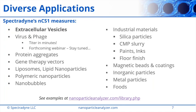Because it's a non-optical technique, it lends itself to diverse applications. Obviously, today we're talking about extracellular vesicles, but many of our users use the technology to quantify virus and phage. And in that application, the NCS1 delivers virus concentration in minutes without having to wait for biological titer that can take hours or days. And this will be a topic of an upcoming webinar, so please stay tuned for that.